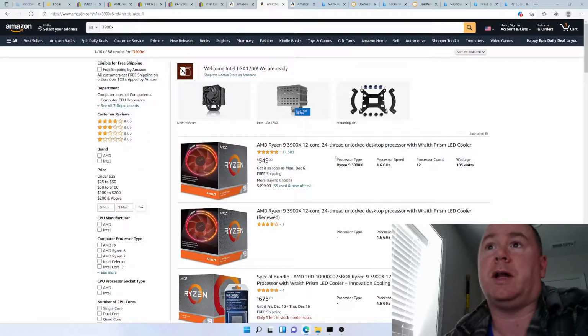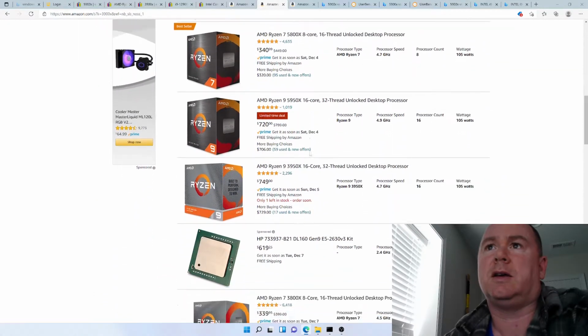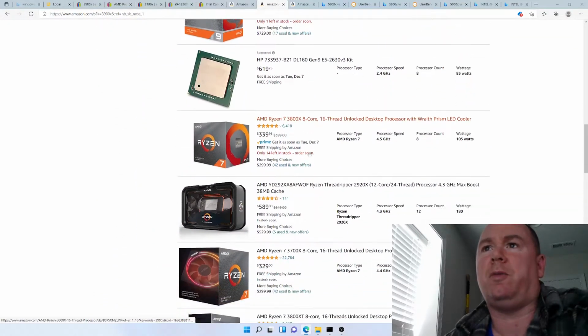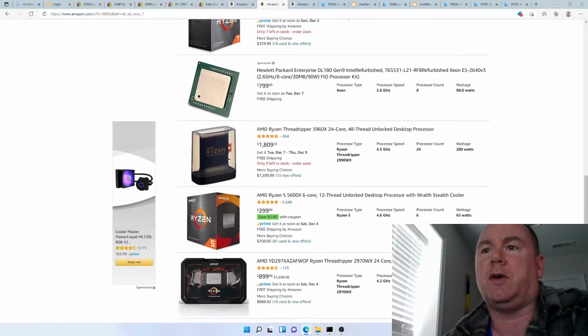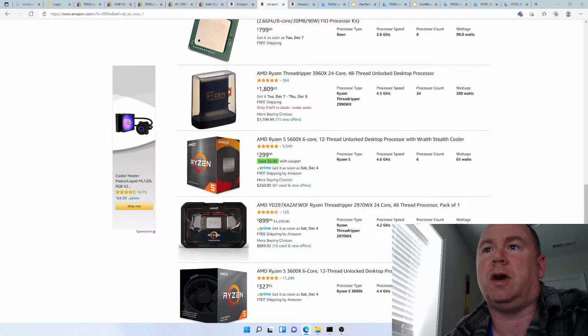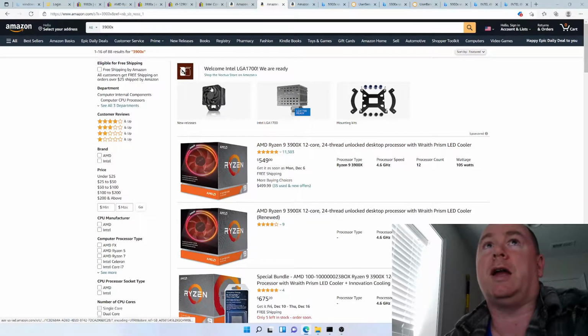We were looking for the 3900X here, $549. So without even looking at performance, we pretty much already know that the 3900X could drop off, right? Because the 5900X has to be a better CPU. It's a newer CPU, right? It's another Ryzen 9. It's got to be better.